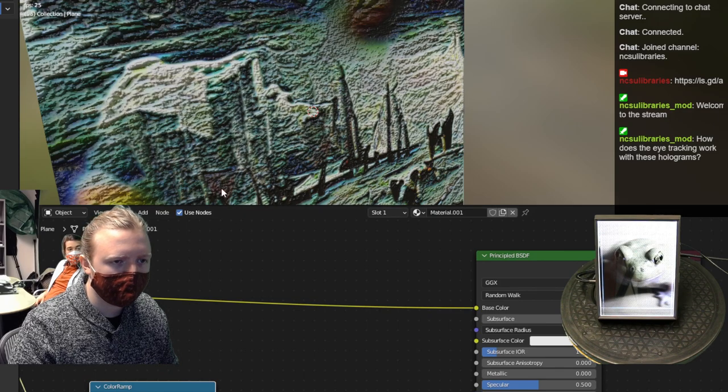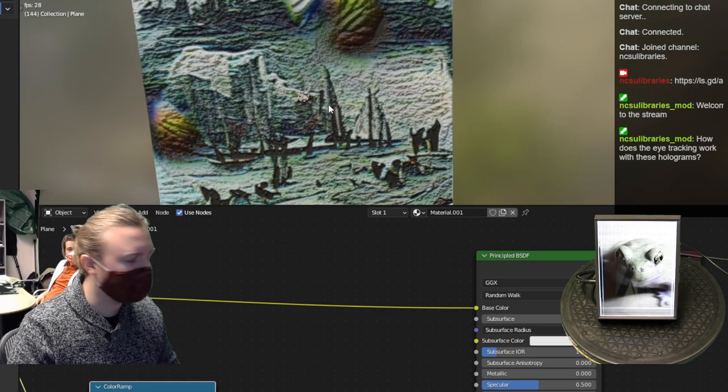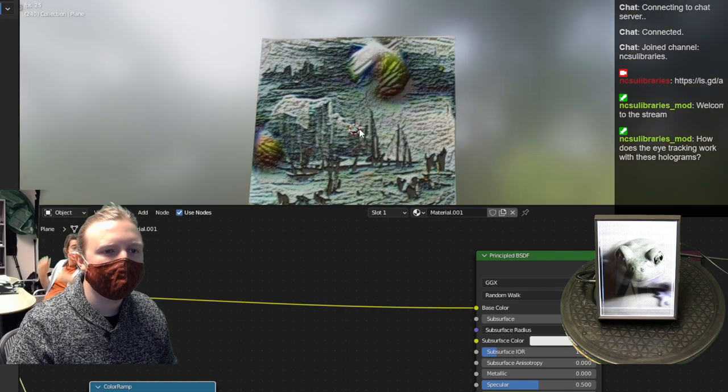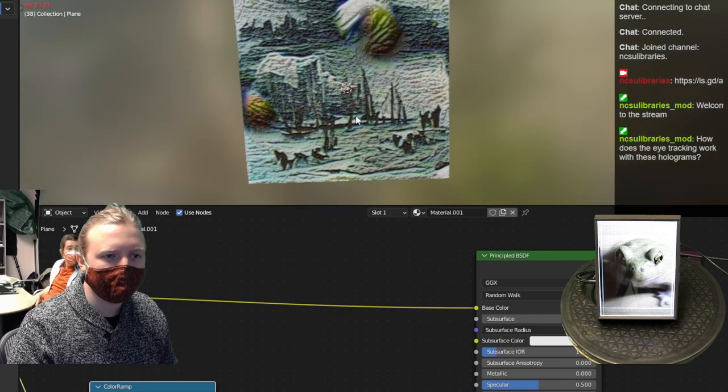There we go. That gives it a very painterly look, don't you think? Yeah, totally. It feels like we're seeing brush strokes. Yeah. But I think that's not exactly what we're going for.